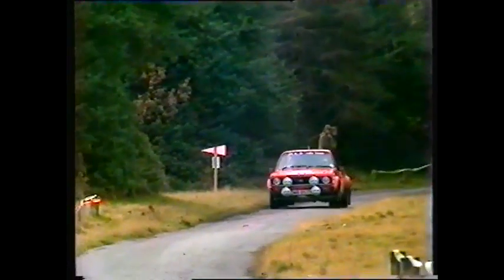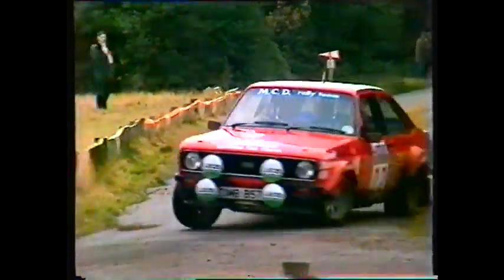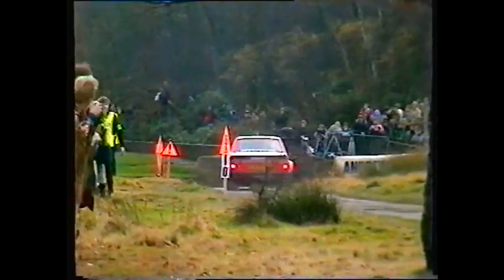And here's a man who can take his rallying seriously or good-humouredly as you wish. The favourite of the British crowds, Roger Clark, the winner in 72 and 76 in a private Escort. Pure genius, John. The old maestro himself, and of course he has Chris Searle from That's Live programme with him, and the man, in fact, who I am looking after on this event.